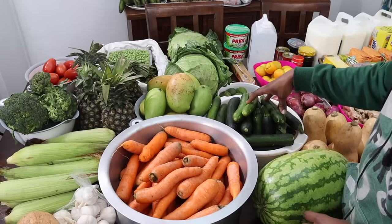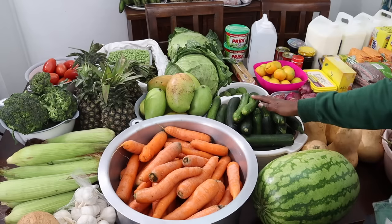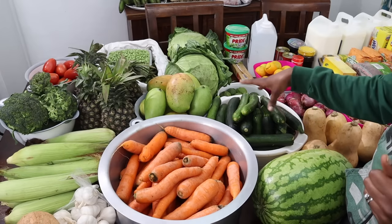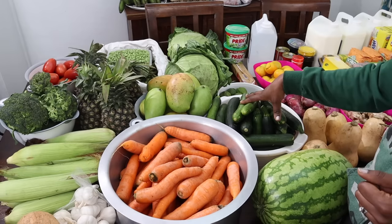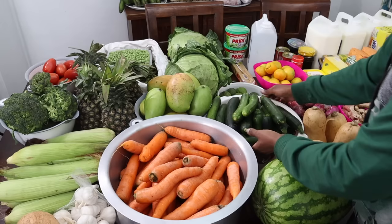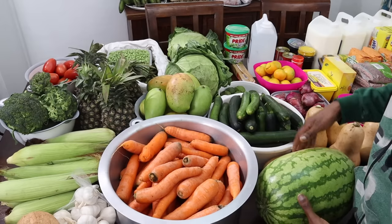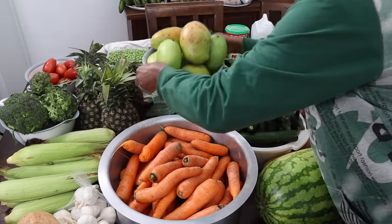And then, I don't know if I mentioned these courgettes. I bought them for 70 shillings. They were a bit expensive. Normally they go for 60 shillings. I bought them for 70 shillings a kilo, and I bought 5 kilos, so this was 350. But as you can see, it's still not a bad amount of zucchinis for my stews.